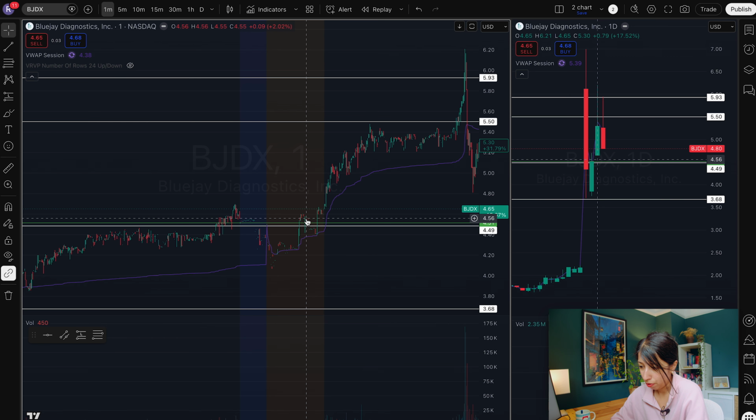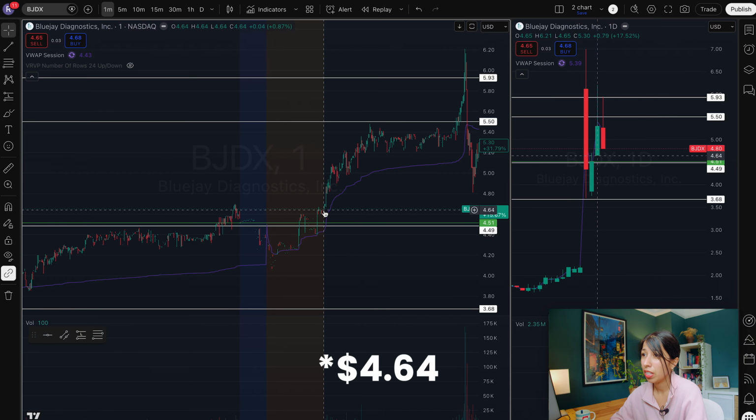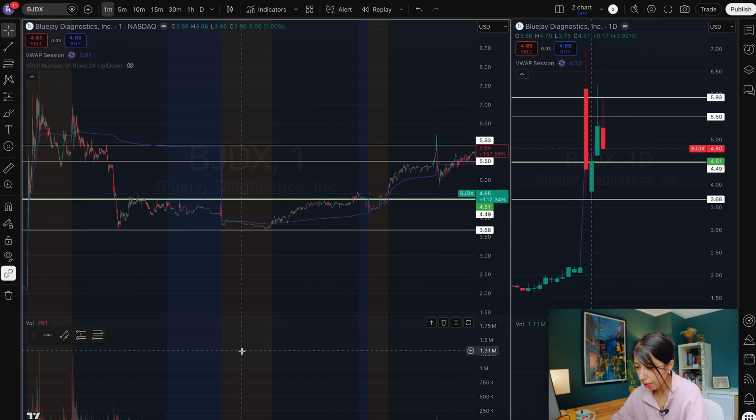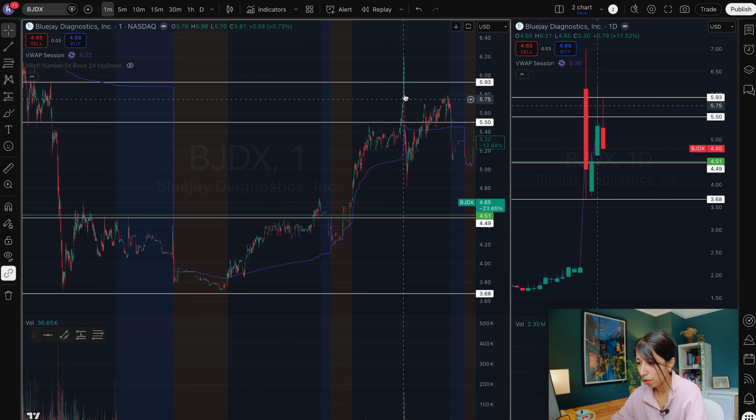Yeah, so I took an entry at 554, and then I cut because it broke my risk, even though I thought this is going to chop around, but your risk is your risk. And you can always re-enter, which I did do. Had to take it a little bit higher this time. Got in at 564. And then it's now holding above red-green, which is what you want to see. And then went on to have this nice move upwards.